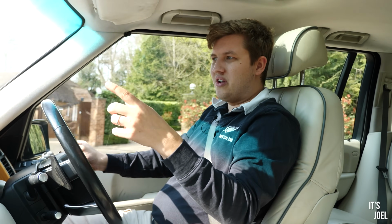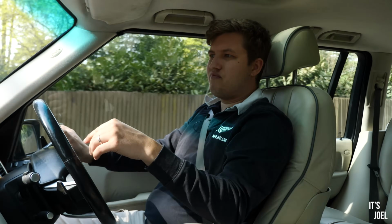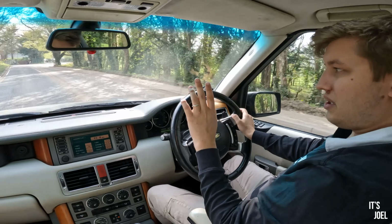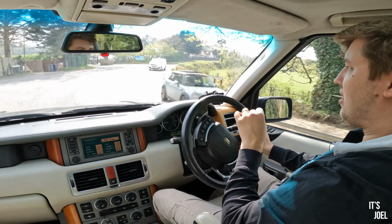Since I received the incorrect gear ratio code and then didn't receive it, it's been a good week or so of driving this car. I've still done a couple of hundred miles in it, I think, over the last week. And touch wood, the car's not given me any other issues.